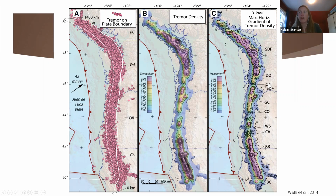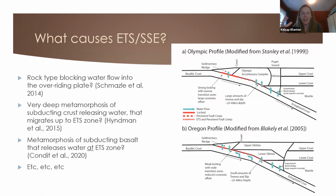What Ray Wells was actually trying to describe here is that many of these gradients correspond with locations where we happen to have upper crustal faults. And he thinks there's some connection, but not everyone does. And that brings us to what is causing this episodic tremor and slip. And this is sort of, right now, one of the million-dollar questions in Cascadia seismicity, because there's a lot of suggestions, a lot of ideas.